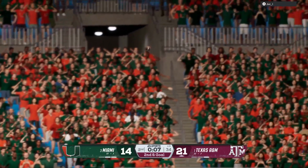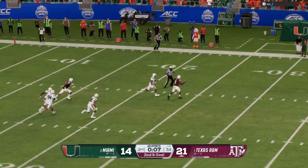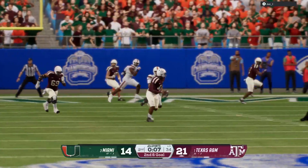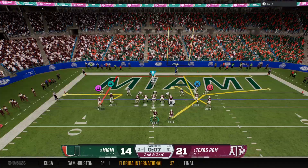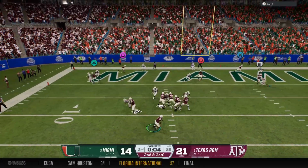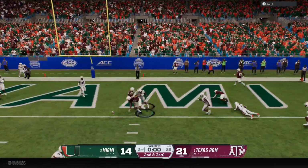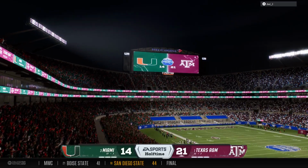Goal to go is tricky when you're trying to throw it in there, and if it's not there, throw it away and live for the next down. Nothing on that play makes it 2nd down and goal from the 2. Quarterback wants to throw it on 2nd down. Looking to scramble. On the run here, lets it go. And the pass is incomplete on the final play of this 1st half.